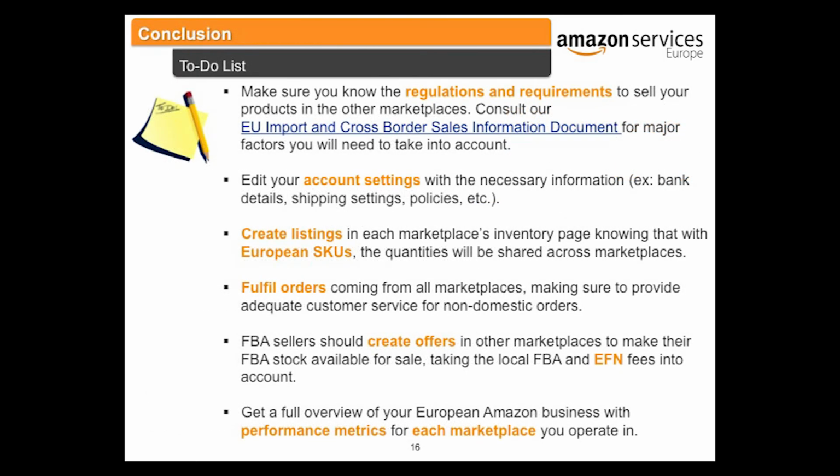Conclusion and recommendations. To-do list. Just a short summary of important things to bear in mind. Make sure you know the regulations and requirements to sell your products in the other marketplaces. Consult our EU import and cross-border sales information document for major factors you will need to take into account. Edit your account settings with the necessary information, for example, bank details, shipping settings, policies, etc. Create listings in each marketplace's inventory page, knowing that with European SKUs, the quantities will be shared across marketplaces. Fulfill orders coming from all marketplaces, making sure to provide adequate customer service for non-domestic orders.